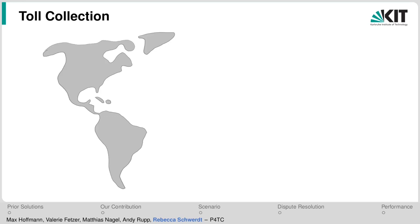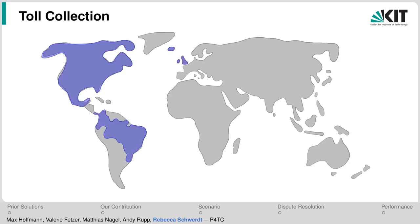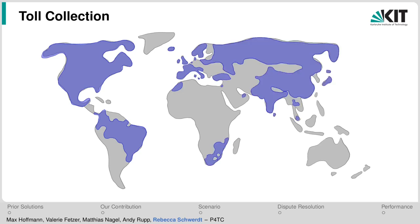Toll collection is an already widespread and still growing practice. A study by Markets and Markets suggests the electronic toll collection market will reach more than $10 billion by 2022. Unfortunately, though, most of the currently used systems inherently violate privacy, which invites misuse of collected data. For example, records from the EZPass system employed in the US have been used as evidence in divorce lawsuits. Other examples of misused toll collection data and resulting privacy violations can be found, for instance, with the same EZPass system throughout New York City and the AutoPass system throughout Norway.